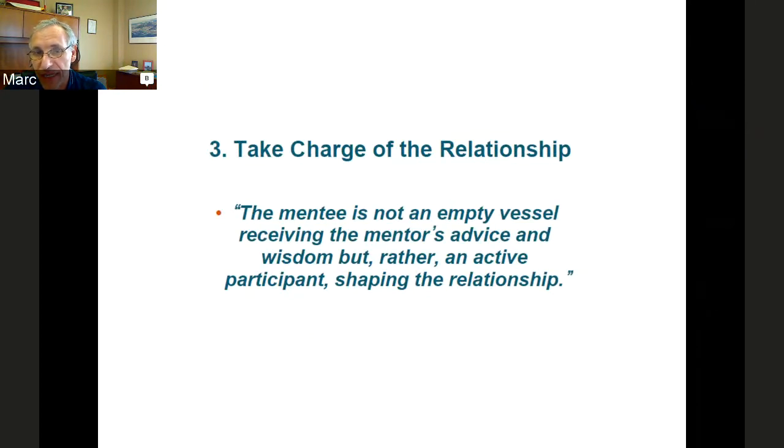The mentee really should be the active participant shaping the relationship and saying what it is that they need. It's not just waiting for the mentor to give you advice and so-called wisdom, but it's really the mentee asking for direction, asking for help, and taking charge of the relationship. So learning how to manage up is a very key part of being an effective mentee.